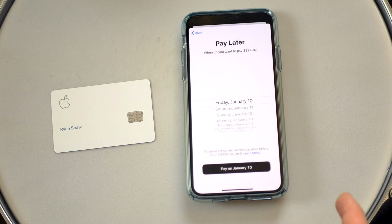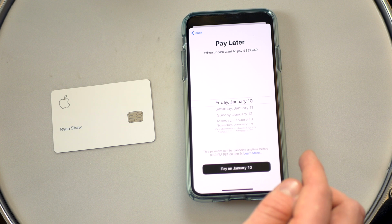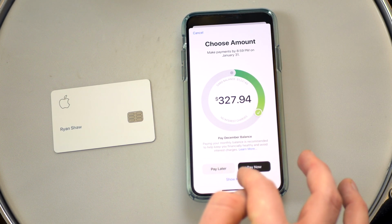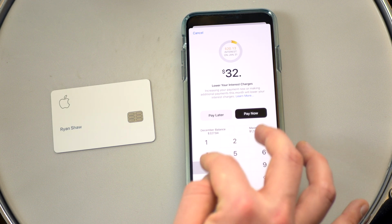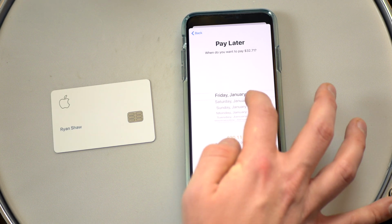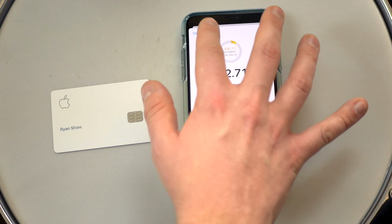If you click Pay Later, you can actually schedule a payment based on the day, and it's going to do that amount because that's the amount I chose. But you could also go Show Keypad, click $32.71, Pay Later, and then choose a date to pay it, and then you're good to go. Pretty awesome and really, really easy to use.